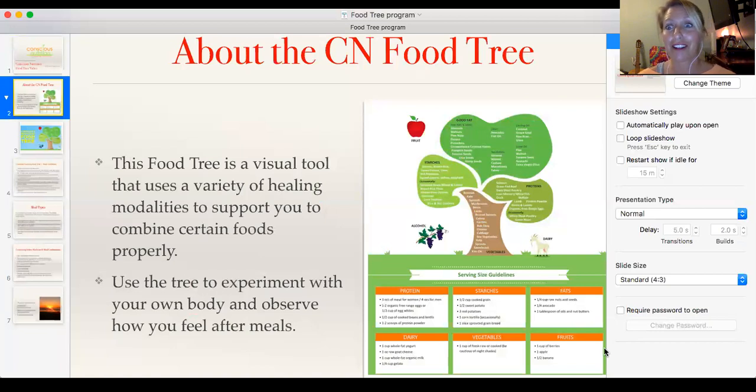Then the paleo diet came out, and of course the Mediterranean diet was around, and then vegan. So the tree actually helps us find our own balance with these types of meals, and supports you in experimenting with what balance works for you.